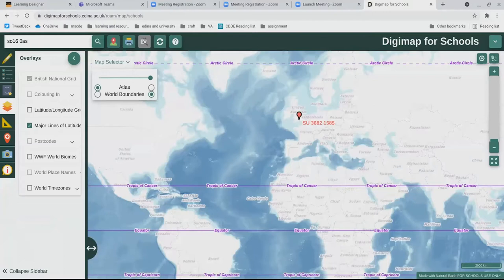So we've got two ways of doing this. We've got a beautiful physical view, but we also have our Atlas view. So why not use Digimap for Schools as an atlas to look for places and locations in the world? So you've got that fantastic online atlas you can use with your pupils. Can you put on the world time zones, please, Viv?